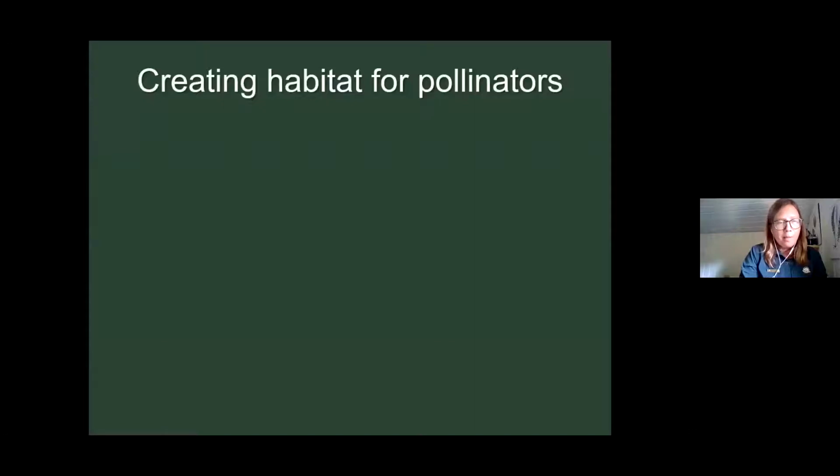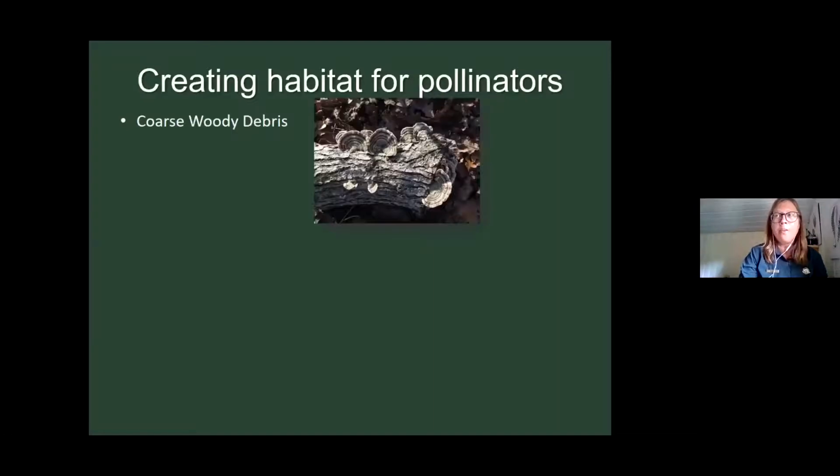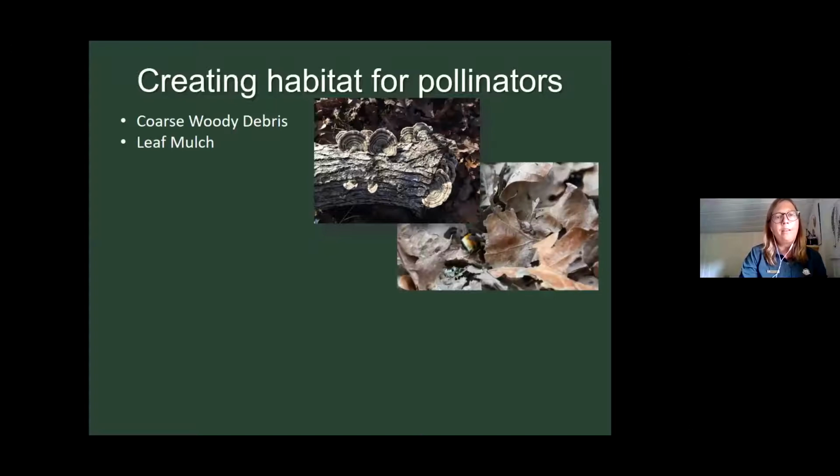So some of the specific things that we did to create habitat for pollinators and other wildlife, I just wanted to cover briefly. So we put in some coarse woody debris. When Garry Oak limbs fell around the site, or they were taken down for limbing and safety measures, then we would add those into the meadow, especially the woodland, just to have some coarse woody debris because we had just started with lawn.